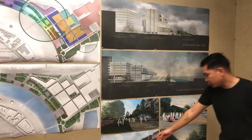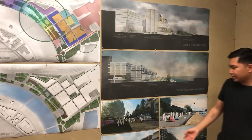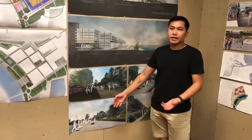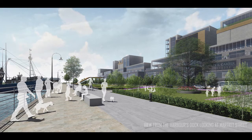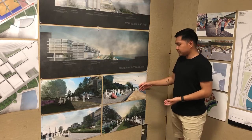My second one is the view from the harbor dock, looking at Market Street. This is the interaction that we didn't see happen back in Aberdeen, where there's really no space for us to interact or look at the ships. There's no garden for people to hang out and gather. So I think this one shows the interaction between the harbor dock and also the street side on Market Street.